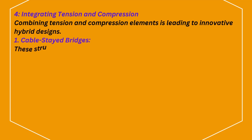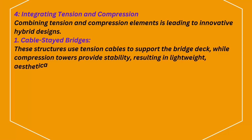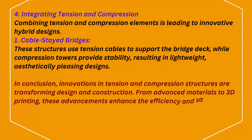1. Cable-stayed bridges. These structures use tension cables to support the bridge deck, while compression towers provide stability, resulting in lightweight, aesthetically pleasing designs. In conclusion, innovations in tension and compression structures are transforming design and construction. From advanced materials to 3D printing, these advancements enhance the efficiency and safety of our built environment.